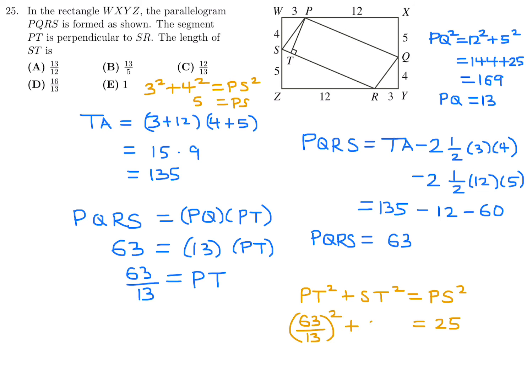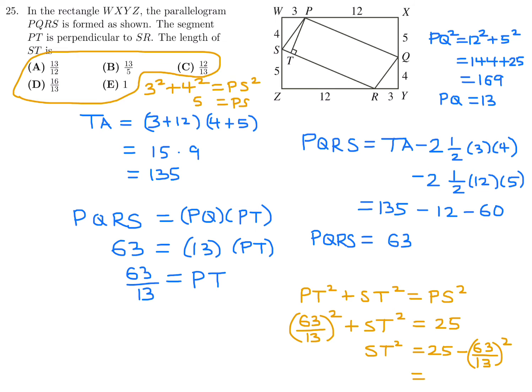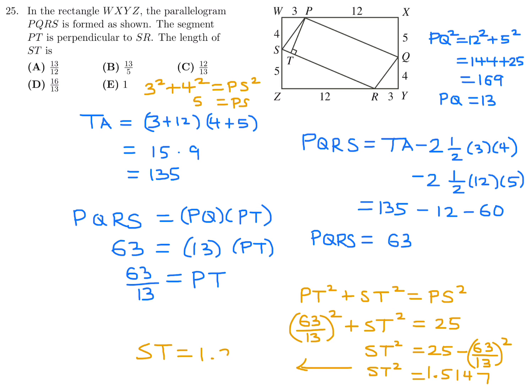And then PT, we just figured out, was 63 over 13 squared, and then ST squared. So ST squared is going to be 25 minus 63 over 13, all squared, like that. Okay? And you can do this in fractions, or you can do it in decimals. It doesn't matter. In the end, as long as you choose the right answer, that's all that matters. I did it in decimals, actually, and I get ST squared to be 1.5147. And then if you take the square root, I got ST is equal to 1.23 approximately. And of all the answer choices, the one that matches 1.23 is choice D, 16 over 13. If you did this in terms of fractions, you would get exactly 16 over 13. It's up to you, whichever way you feel most comfortable. So number 25, the answer is D.